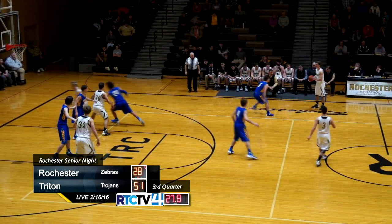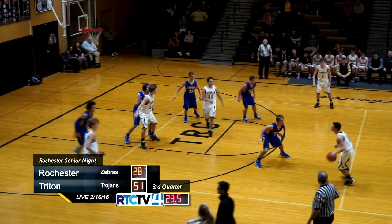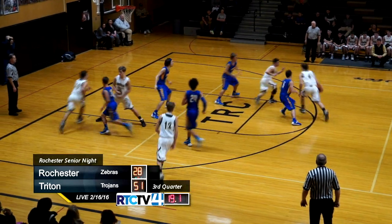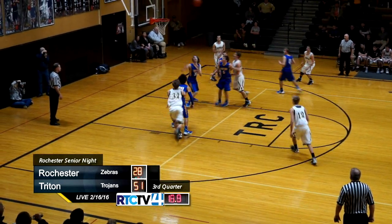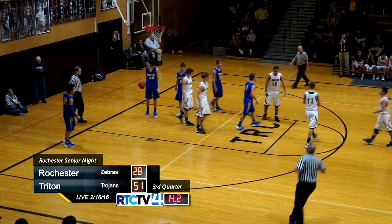Holland in the center circle, high on the near side to Abbott. Back to Holland with 24. Alec, a couple of dribbles to the left wing, now to Knotts with 20. A.J. to Bennett with, make that to Abbott with 15. His leaner on the way is no good. Gavin Bennett with the rebound to put back, good, and a foul.